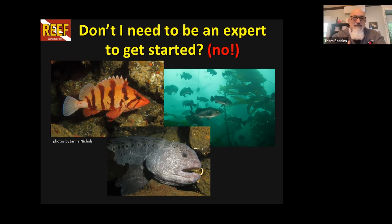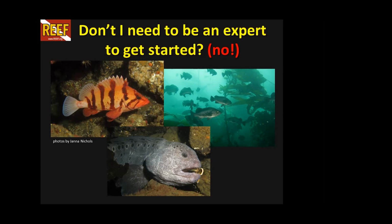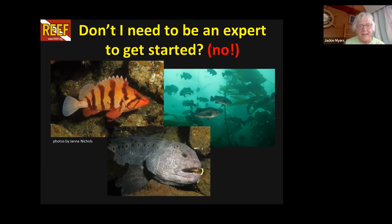Mm-hmm. Anybody else? Tiger rockfish, and are those blacks? Those are black, Scott. Yep. Yeah, that is a tiger rockfish, and we don't see tiger rockfish in Puget Sound. They're up in the San Juan Islands and further north. But the black rockfish that are in the picture on the right, you can find at Z's Reef. There are a few of them that congregate around the concrete block that the buoy is tied to, and they're also at Saltwater State Park.